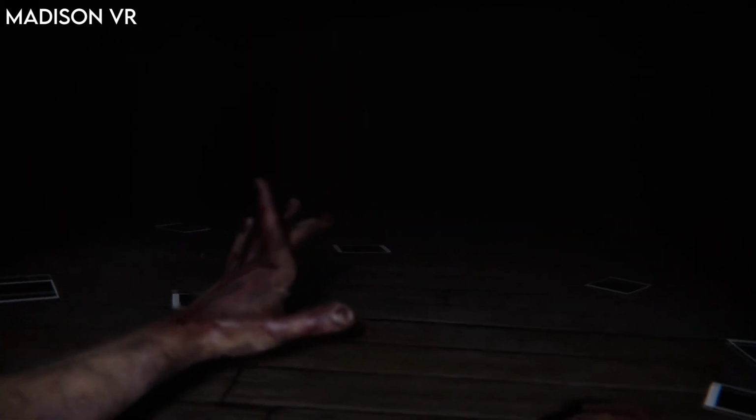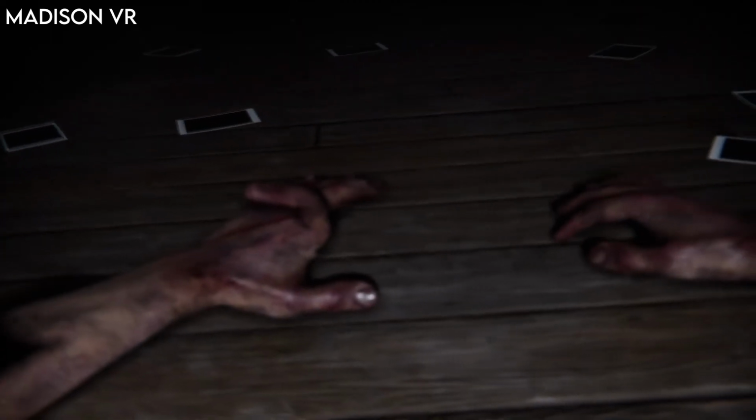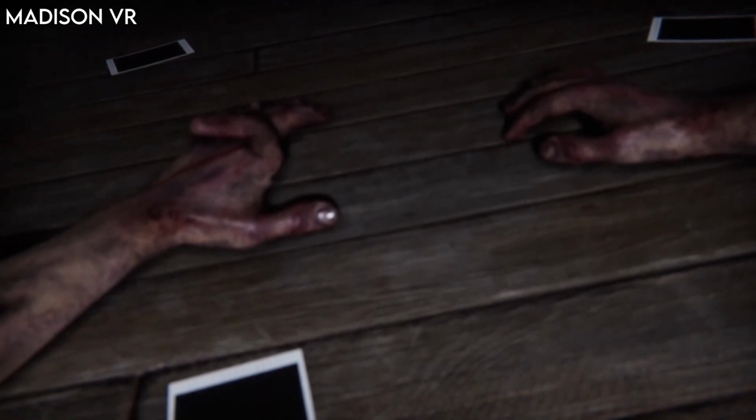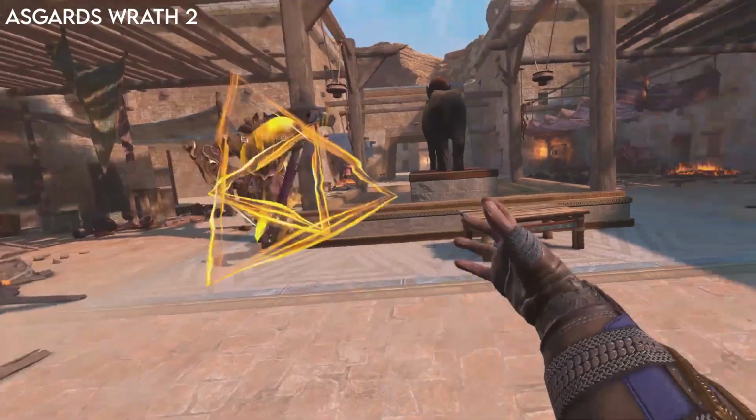Madison VR is a port of the flat game coming to PC and PSVR 2. It's a horror game, so that's going to be fun. The cool thing about this one is that it uses a Polaroid camera, which I think will be a great fit for VR. Asgard's Wrath 2 was announced for Quest.